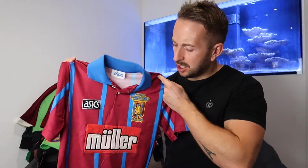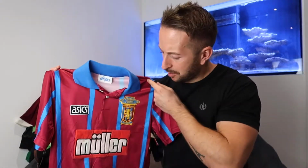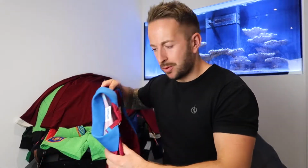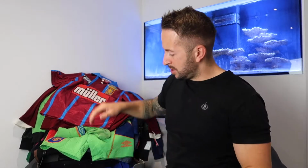They were season ticket holders. I think they cancelled it during COVID. I'd like to go and see some Villa games soon. It's not too far away from me, obviously in Gloucestershire, only an hour or so up the road. Very nice kit, really, really good.